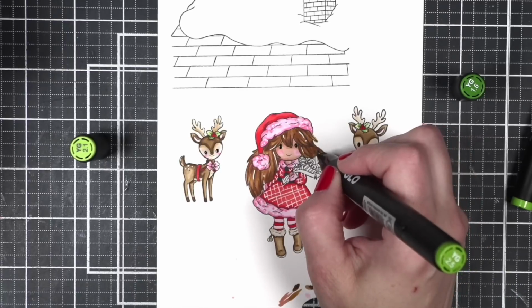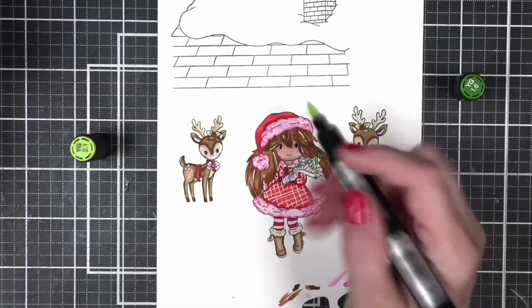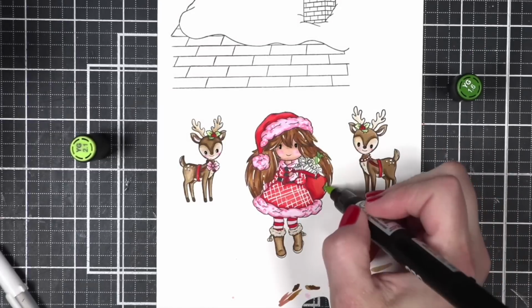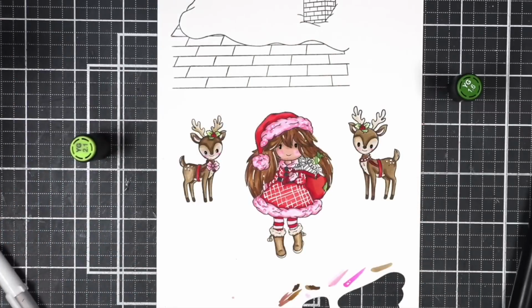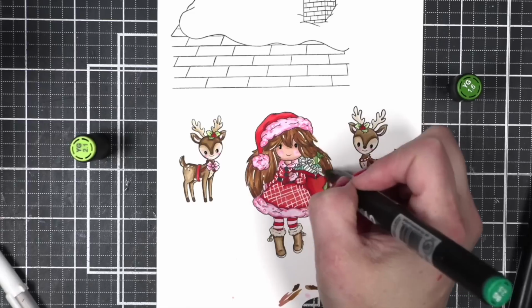Then we're going to use some green markers to color in some of the areas on our packages in the toy bag. So I did like a green on green. There's the magic of camera where now her bag is all colored in. And now we are going to color in the patch with greens.